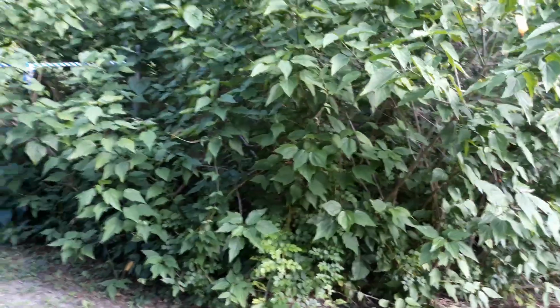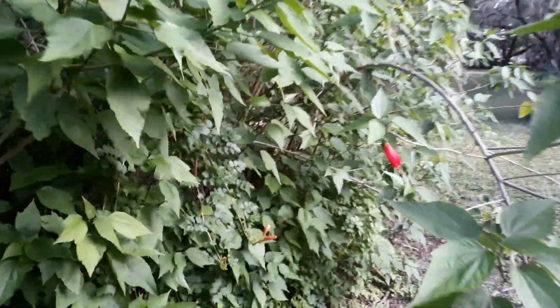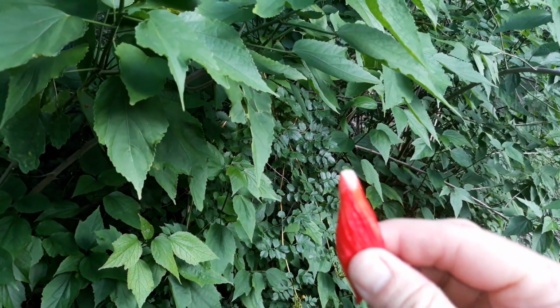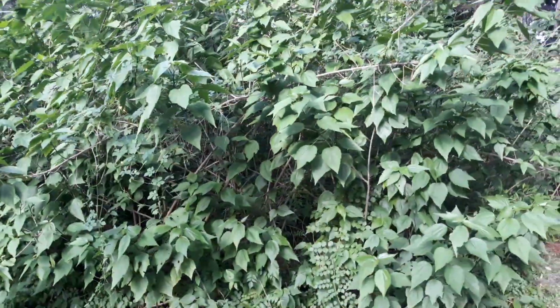This is a very nice hedge, the Turks Cap Hibiscus. Actually, there's a flower right here. You can pull off the flower, and you can eat that little tip right there. So it's got a sweetness to it. And that one was pretty good. But I've kept this hedge in here for a reason.